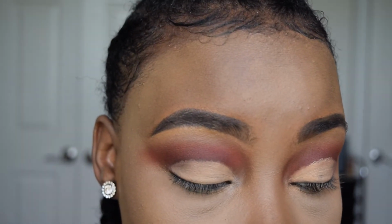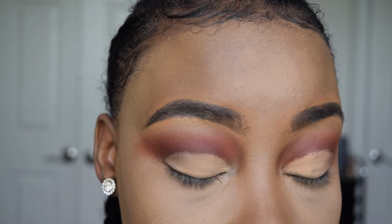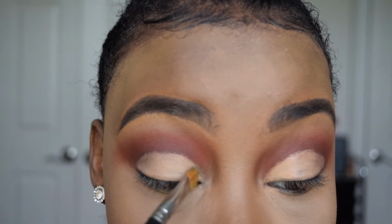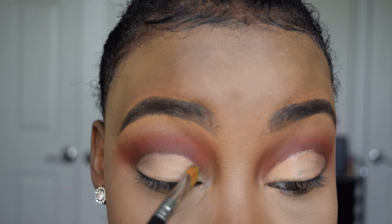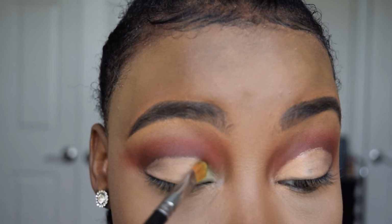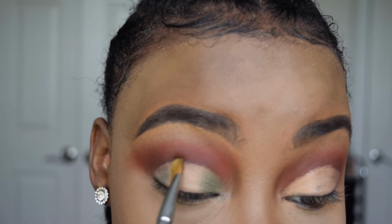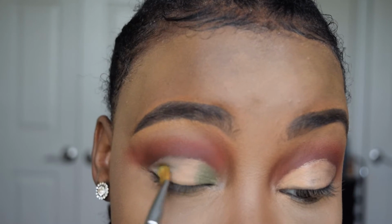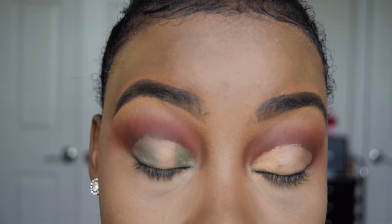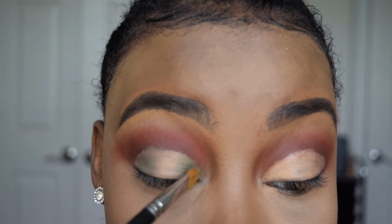And a little tip for when you're doing a cut crease, you want to use a concealer that is creamy and moves, because I don't feel like MAC's concealers will work, just because MAC sometimes dries really quickly, so you've got to be careful with that. But I like using Tarte simply because it's super creamy and it moves really easily.